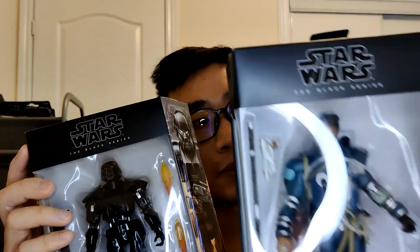In terms of the Black Series Deluxe figures, we ended up picking up Saw Gerrera and the Dark Trooper over the last couple of months. I managed to pick these guys up on sale, this one for $36 and Saw Gerrera for $34. They normally retail for over $50 here in Canada, so I was super happy to get these on sale for 30% off from Toys R Us Canada. Saw Gerrera and the Dark Trooper are unique sculpts, so I was happy to add these to my collection, especially since I don't think I would have bought either of these if they weren't on sale.